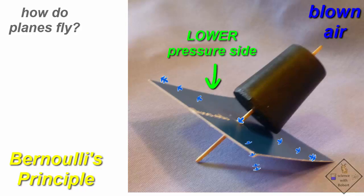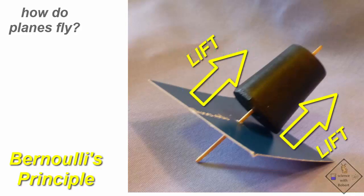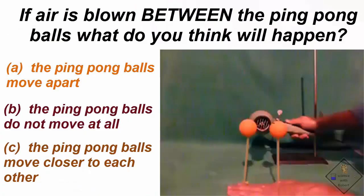This pressure difference is the lift, and the paper moves upward against the tube and remains there until Dr. Smith stops blowing air. When he stops blowing air, the pressures are the same on the top and bottom sides of the paper, and the paper falls. We can see Bernoulli's principle here, too.